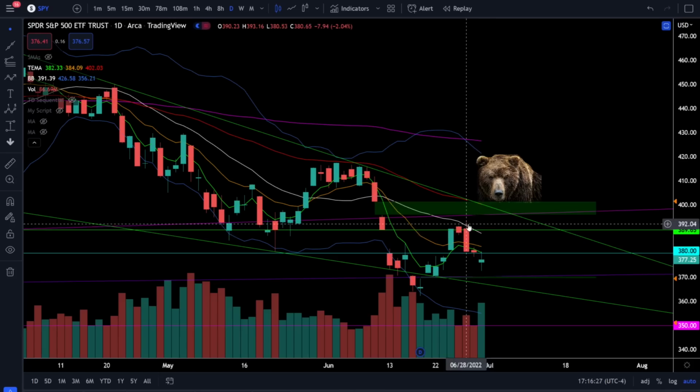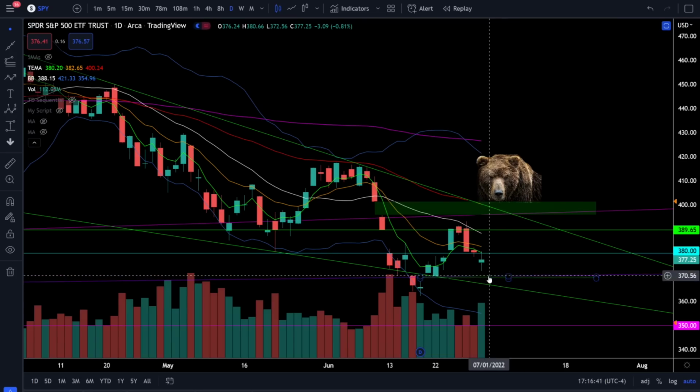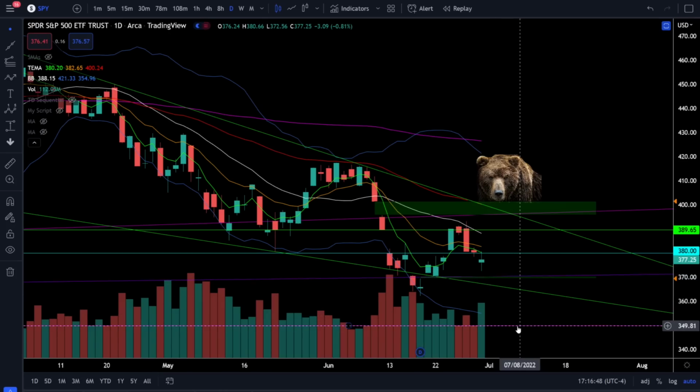In order to get that confirmation, we will need that higher high breakout, and it will need to be a very impulsive breakout. So that will be the breakout on SPY above 394. So right now there's only two critical levels I would be paying attention to, and that's the downside support at 370 and the gap fill at 369, because if we break below that, we are very likely going for that next leg lower at 350, or at least down to retest the previous low just above 362.